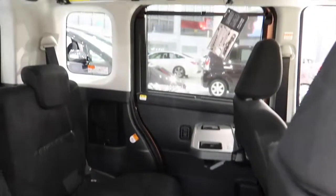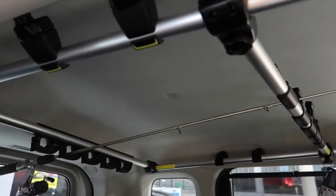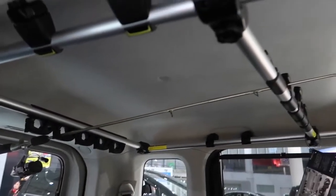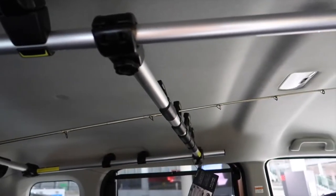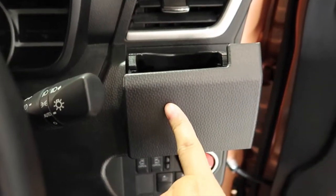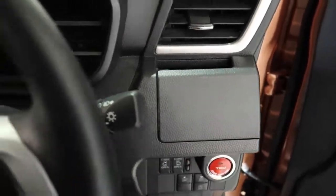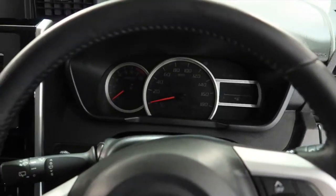Oh, look at that. You can put your fishing poles up here. That's cool. There's the boba holder. Can you just push? Cool. Push. That's so cool.